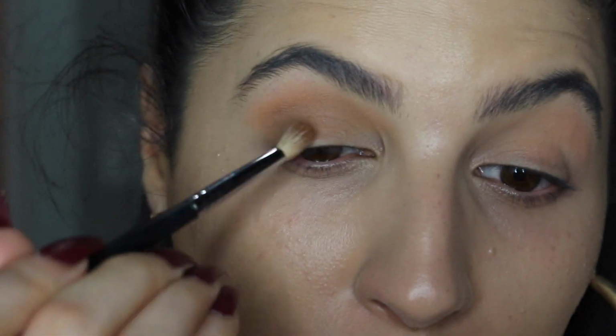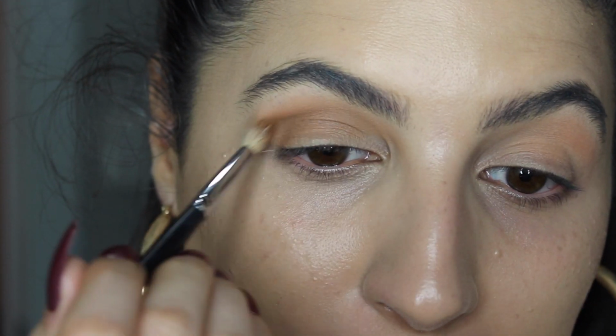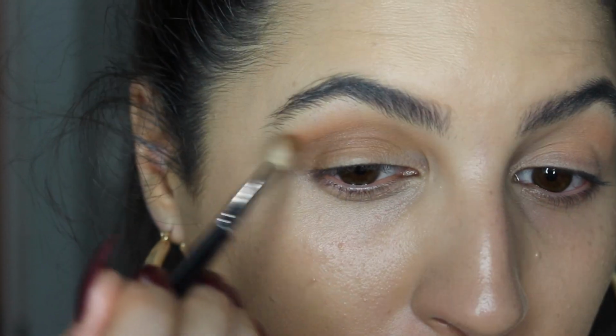The brushes you guys use are so important, because they'll allow you to manipulate where the colors are deposited, how much, the intensity, and things like that. So having, I would say, two blending brushes, a really nice fluffy one and then a smaller precise one, is a really good idea. You don't need more than that.